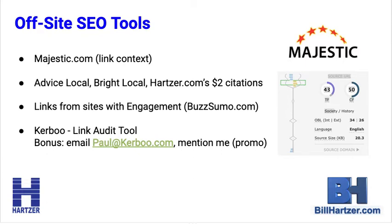Finally, I've been doing a fair amount of link auditing lately also, cleaning up links and link profiles and just getting rid of the bad links. And Kerboo is a tool that's been around for a long time. They have a way of identifying good links versus bad links and getting a score and so forth.